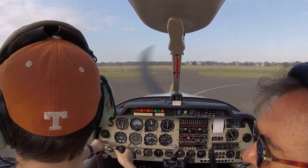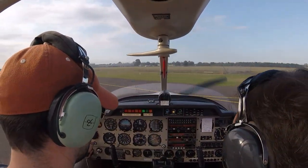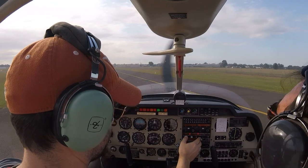Let's taxi because he's behind us. He's doing left, left. Romeo Victor on left. Flaps up. Romeo left. Romeo Victor. Romeo Fox November.